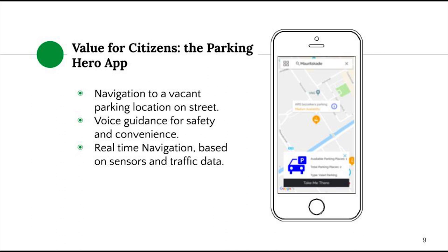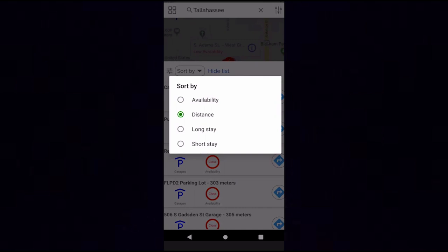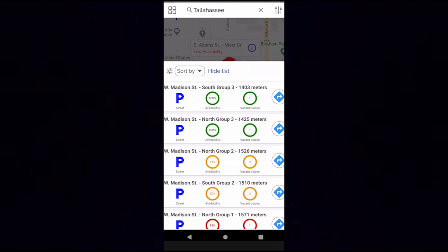And even better, the app will automatically reroute you if someone happens to take your parking spot while you're navigating there. How's that for smart? Let me go here, and you can see that all of these parking structures are free, and I can tap them to get more information. And I can filter based on availability, distance, short stay, or long stay. Each of these options show the availability percentage and number of free spots.